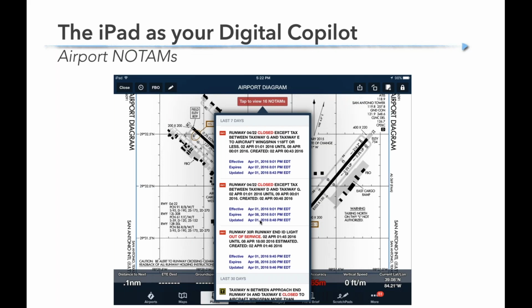So as you can see here, we're looking at ForeFlight. We have the airport diagram loaded for this airport. Looks like we're in San Antonio. You're going to find that red box at the top of the screen and tap that, and you're going to view all the NOTAMs, both past, present, and future, to make sure that information is right there available to you.